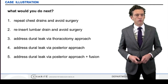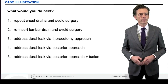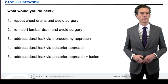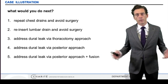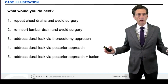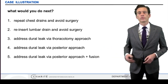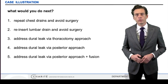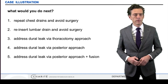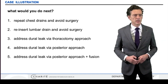Would you address the dural leak through the old or the most recent thoracotomy approach? Or would you address the dural leak now with a posterior approach? And then obviously the prevalent question, how about fusion? So now that we are readdressing the patient again surgically, should we now perform a fusion? Since we have removed quite a lot of bone, there's the laminectomy and the facet joints have been removed. So again, I would like to give you a few seconds to think about your answer.